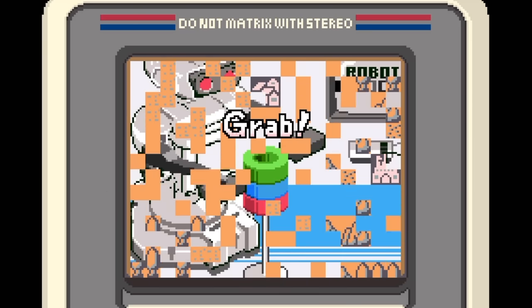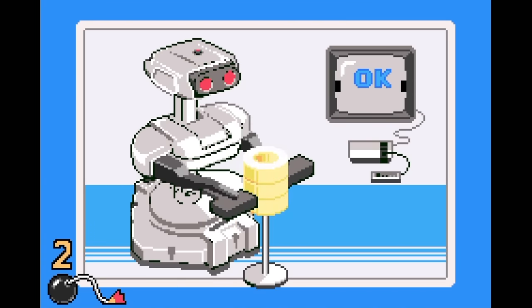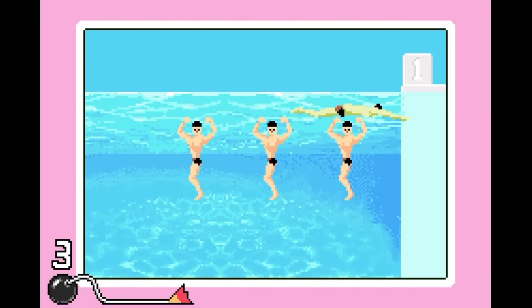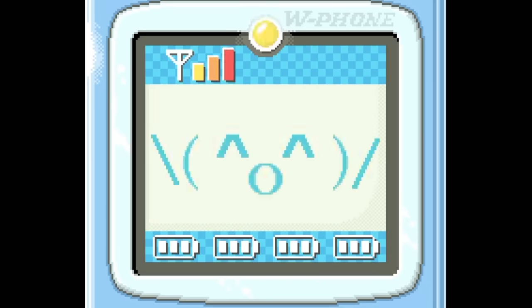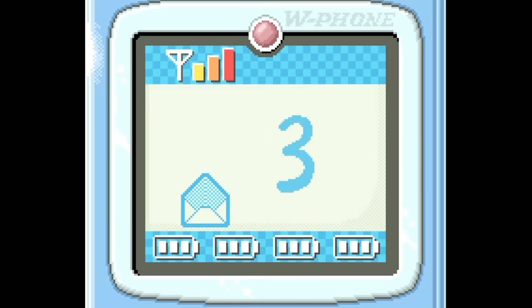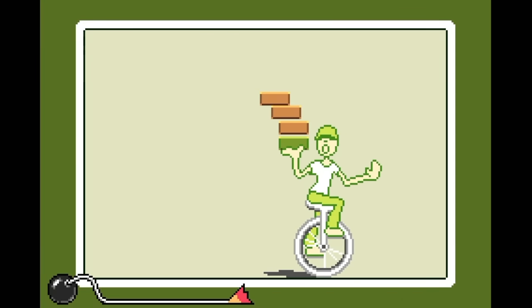Basically, you're given a single word instruction like grab or defend. Then, you literally only have a few seconds to figure out what you're doing, how to do it, and then complete the task. For example, you need to catch this rod when it drops by pressing the button. Or, move back and forth on a unicycle to balance your load.